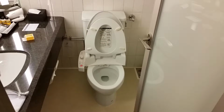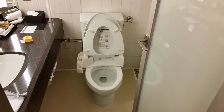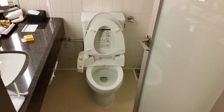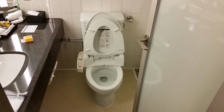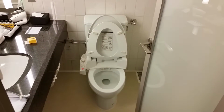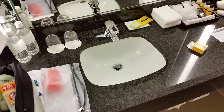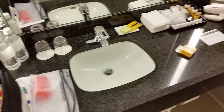This is Alex, and this is my review of the bathroom in the Hyatt Hotel in Shinjuku, Japan. There's certain criteria that is very important when you're evaluating a hotel bathroom. This bathroom, I would probably give it a 9 out of 10. It's almost perfect.